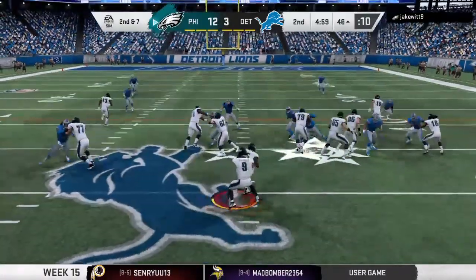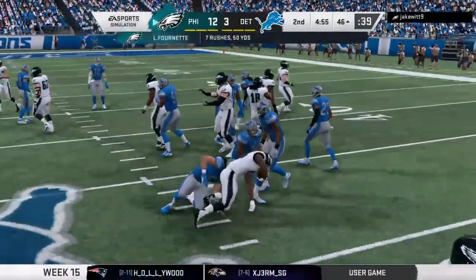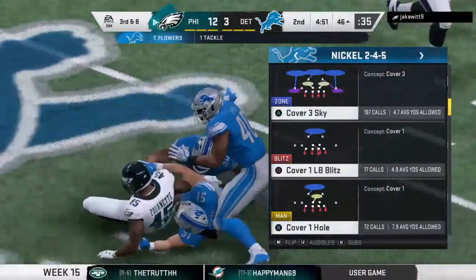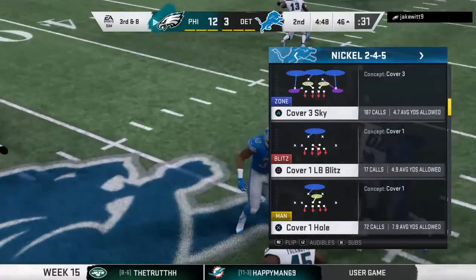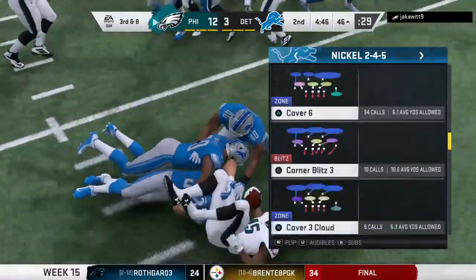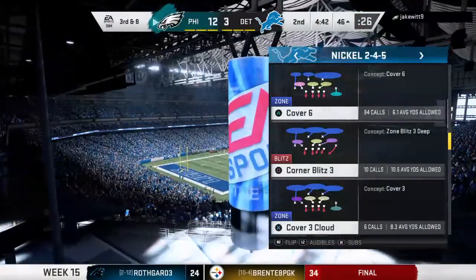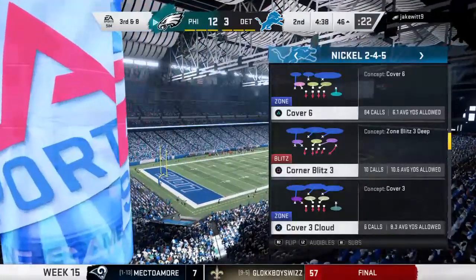On 2nd down, here's Fournette. And that'll hurt the average a bit as this time they're able to get him behind the line. That backs him up 1 yard and brings up 3rd down. Anytime you call an inside running play, you just know there should be a lot of congestion there. You're counting on your offensive line to take control of the line of scrimmage. That didn't happen in this case, and that play got bottled up.